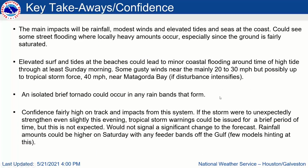Finally, the main impacts, kind of a summary slide here, will be rainfall, some modest winds and wind gusts, and elevated tides and seas at the coast. Could see some street flooding, especially where we get locally heavy amounts, heavy downpours, kind of like we're seeing now in some areas, some moderate downpours at least, especially since the ground is fairly saturated. There'll be more runoff than there normally would. Elevated surf and tides at the beaches will likely lead to some minor coastal flooding around times of high tide, and so we do have a coastal flood advisory in effect.